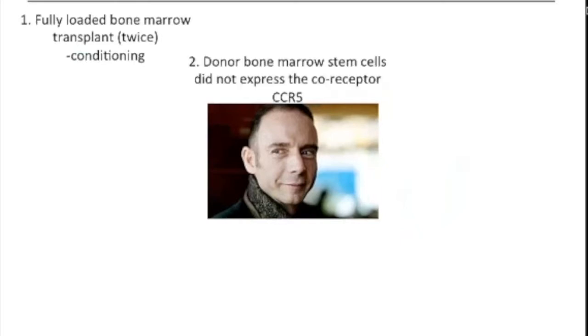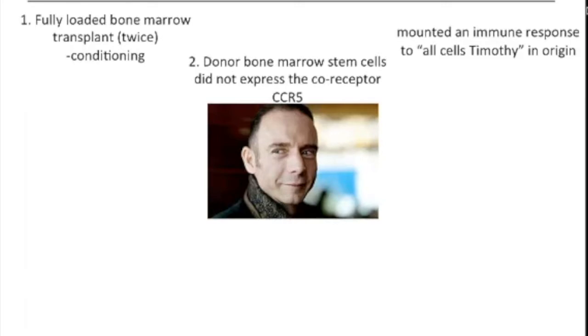Now, the donor in the second transplant that he received happened to also carry a mutation in a gene called CCR5. And this is a gene we call a co-receptor for HIV entry. It's a small protein expressed on the surface of T cells and some other cells that HIV will use to infect cells. And when CCR5 is not expressed on the surface of cells, such as in the donor of Timothy's second bone marrow transplant, HIV is not able to infect those cells, so the cells are actually resistant to HIV infection. Now, because Timothy received myeloablative conditioning, these donor cells were able to go in and actually form new blood cells, including T cells, that were HIV resistant.